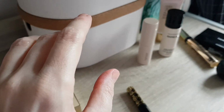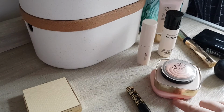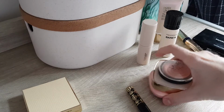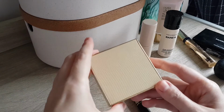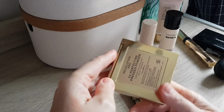I wanted to really pan a palette this year, a face palette, but because I'm going so strong with the bronzer and the blush, I thought, okay, I will just throw a little highlighter in there and hopefully it would all finish up at the same time. And then I will also throw another powder in there, the Revolution Pro Correcting Pressed Powder.